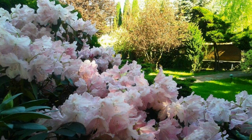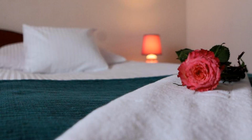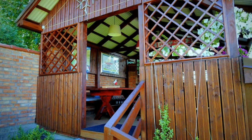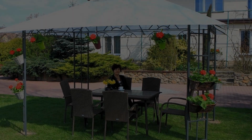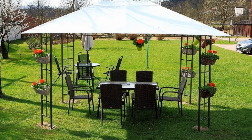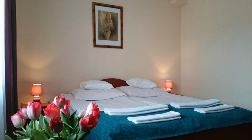The location of the hotel is excellent and guests love walking around the neighborhood. There are 10 types of rooms available on booking.com. You can book online and enjoy it. You can see more than 100 reviews of this hotel on booking.com. Its review rating is 8.8, which is fabulous.